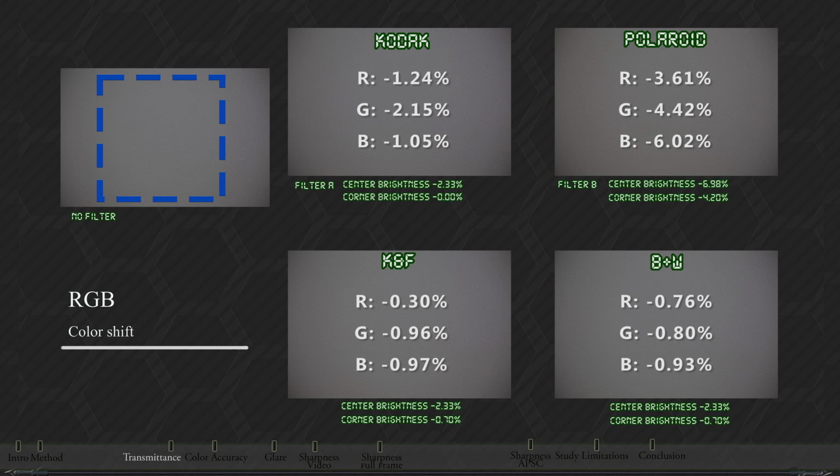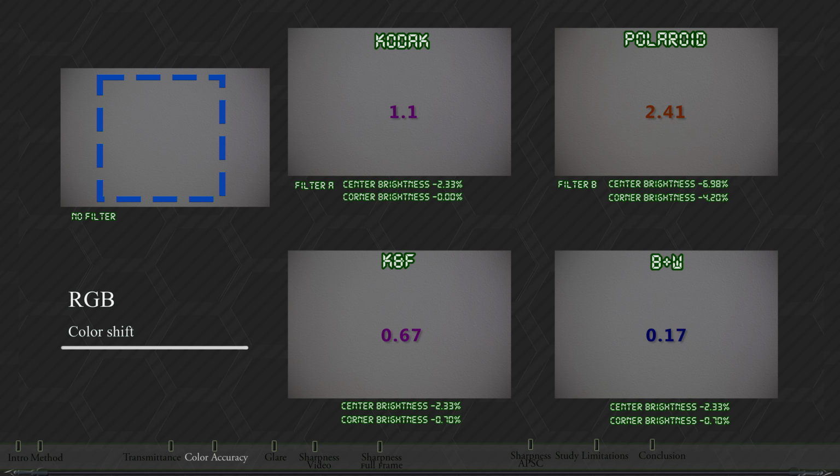At this moment, could you guess which filter is which? Does the more expensive one allow more light to pass through? No, it's not. At least not in this test. Speaking of low light resistance, Kodak, which has the cheapest price tag, is obviously the winner here, followed by B&W and K&F. And Polaroid couldn't match the other three. On the other hand, this time it seemed we could explain the color handling performance by the price tag of the filters.